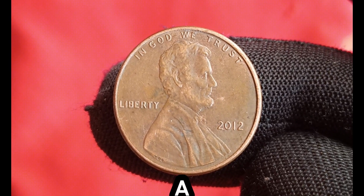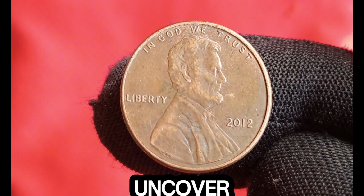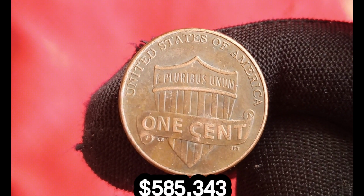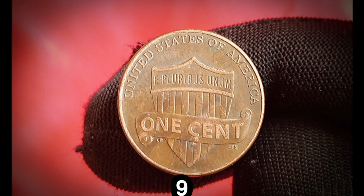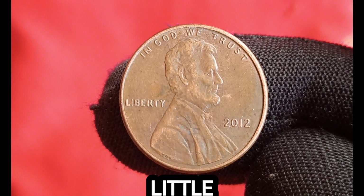This is not just about a coin, this is about a legend in copper and zinc. Let's uncover the secrets of the 2012 Lincoln cent and find out how a coin with a face value of 1 cent can fetch up to $585,343 in today's coin market. The Lincoln cent has been a proud part of American coinage since 1909. That's right, more than a century of history packed into just one little penny.